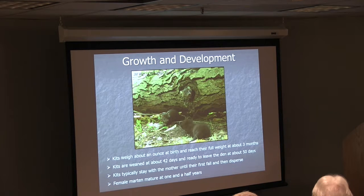So they are also rapid growers. They can go from 1 ounce at birth to full body weight in 3 months' time, which is really tremendous growth. They're weaned in 42 days and ready to be out of the den in 50 days, and then actually dispersing from their natal colony, from their natal group, into the fall of that first year, which is pretty remarkable.